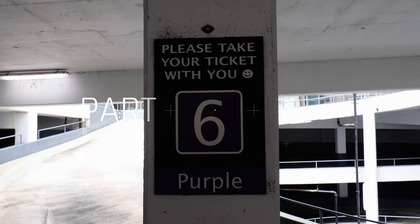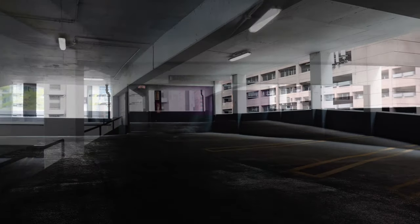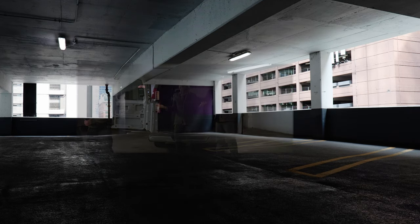The level they were on for this scene was purple, number 6, and it starts off over here. So this is the corner where the bad guys were standing when Scarecrow shows up and they're trying to make a deal, and then the fake Batman shows up, and then the real Batman shows up.